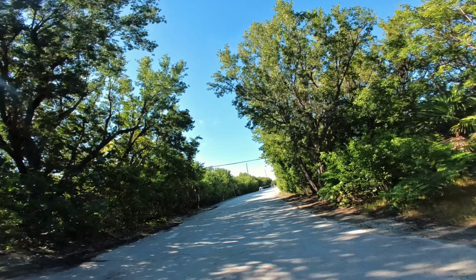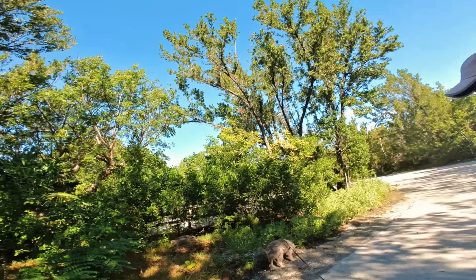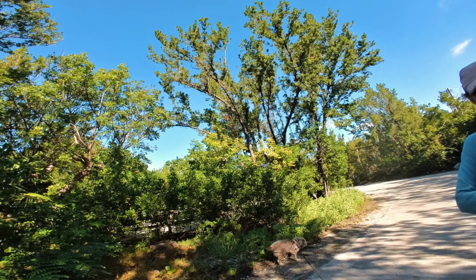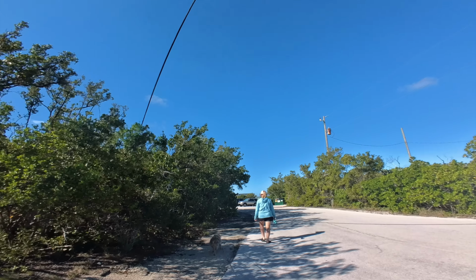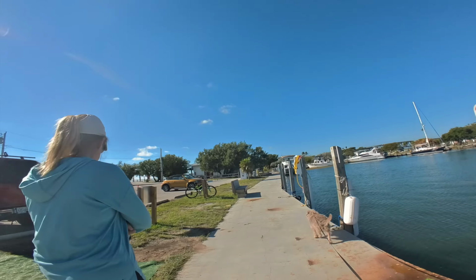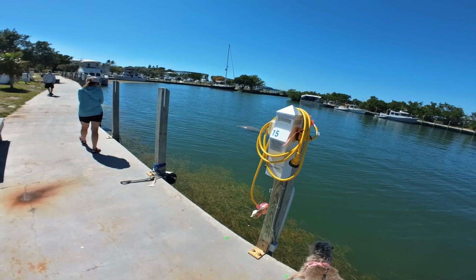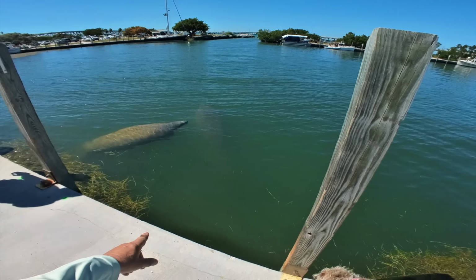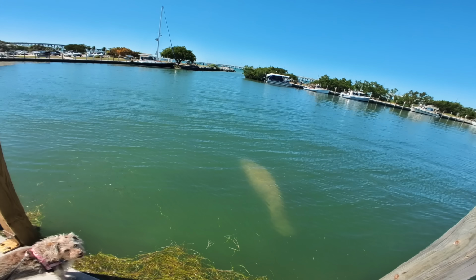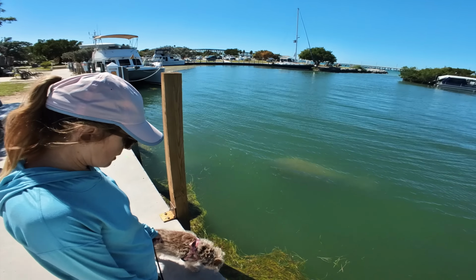Seems like we do the same thing every day, don't we? We walk out here, and I know she'll want to go look for the manatees. That's become her thing that she likes to do, is let me go look for manatees. You see it, buddy? You see it out there? There's two right here. There's two right here. See it? Back, look. What do you think, buddy?